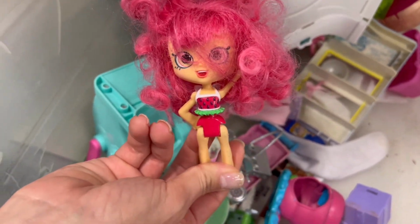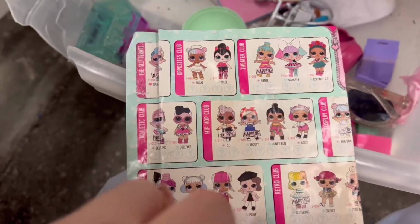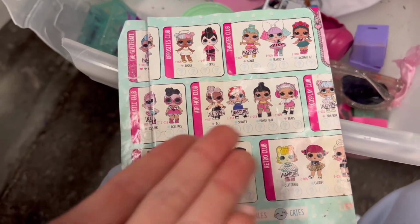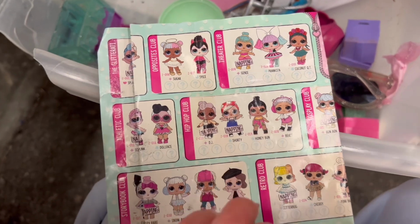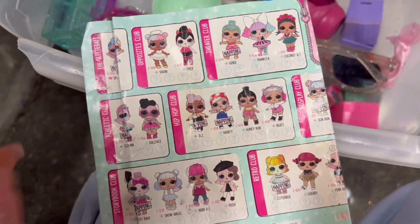Got this little Shopkins girl, I don't know. Found this paper with a bunch of LOL dolls and their names. I think I'm gonna take it because I find LOL dolls thrifting and I don't know what they have or what their clothes look like, and I can find their names. So this is really cute, so I'm definitely gonna take it.